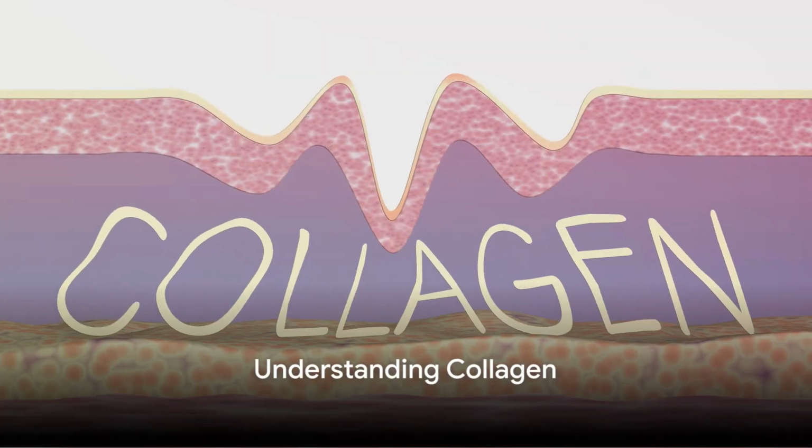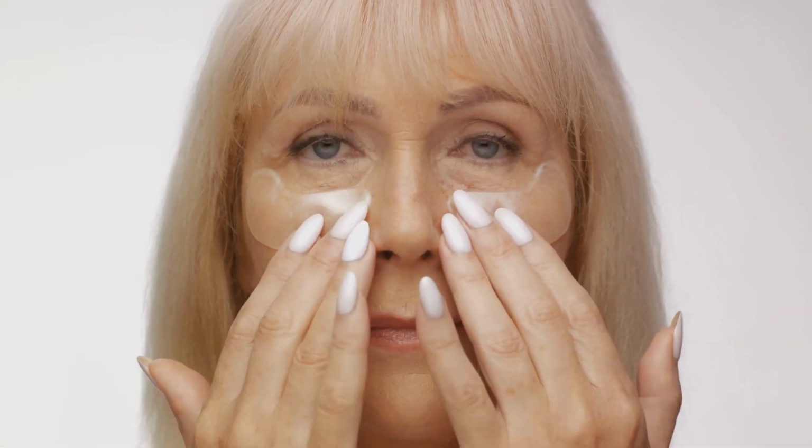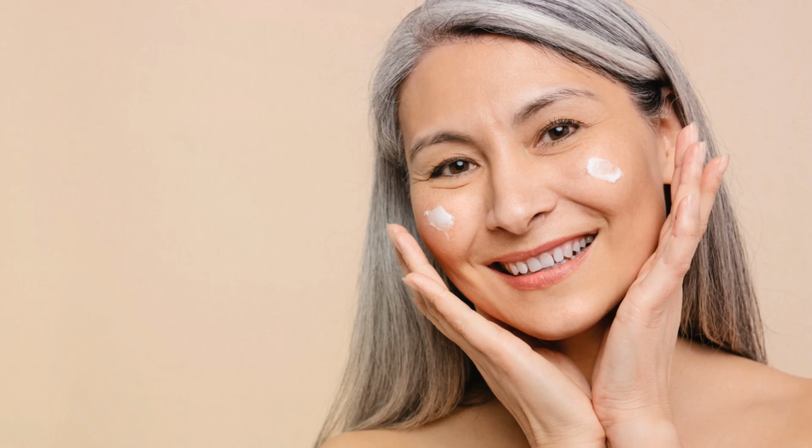Even if you're 70, with this cream you'll look younger than your age. Collagen! The magic word for youthful skin. But what exactly is collagen, and why is it so vital to our complexion's radiance and elasticity? Let's dive in. Collagen is a protein, in fact the most abundant protein in our bodies, playing a crucial role in providing structure and elasticity to our skin.